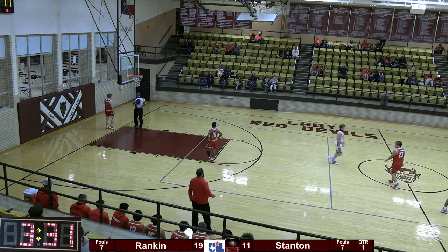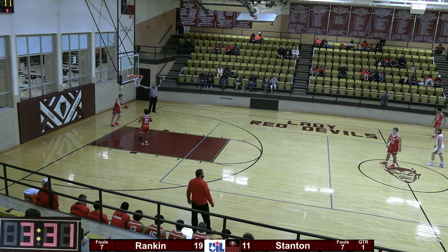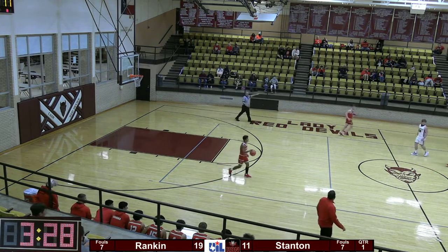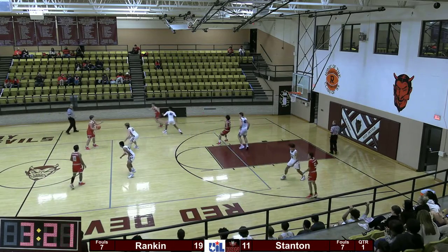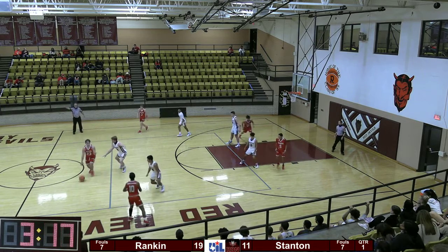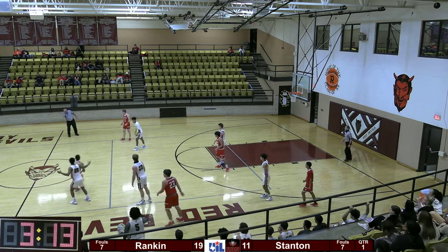So 3:31 on the clock, 19-11 is the score. And I want y'all to know something. Didn't count, but the ball did fall for 2. They did. Checking in for the Red Devils is going to be number 13, Rodriguez. He's looking for a man. He can't find anybody. Red Devil defense has got him backcourt.